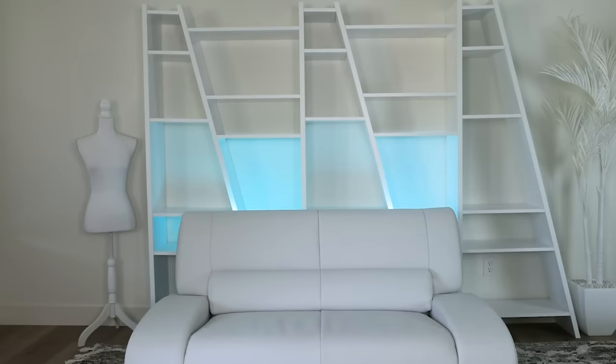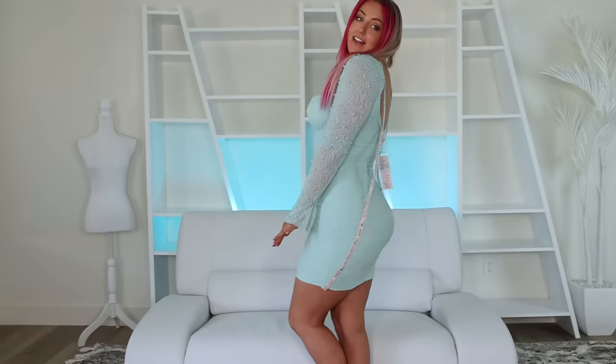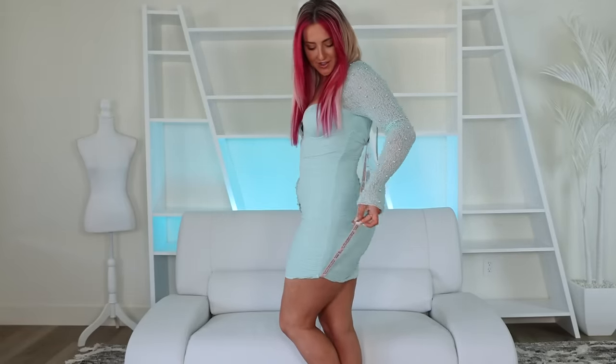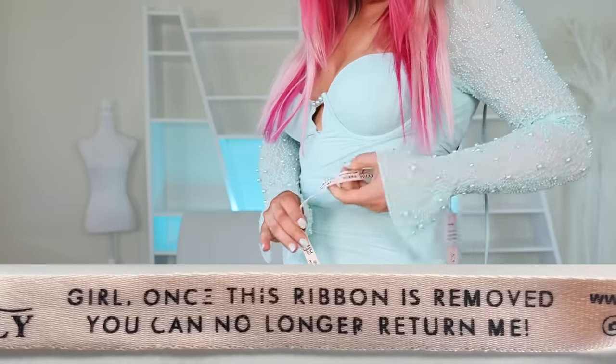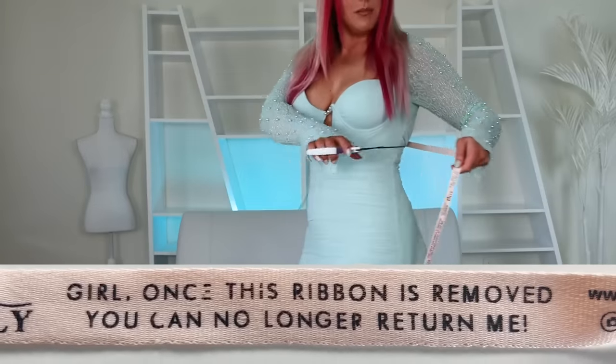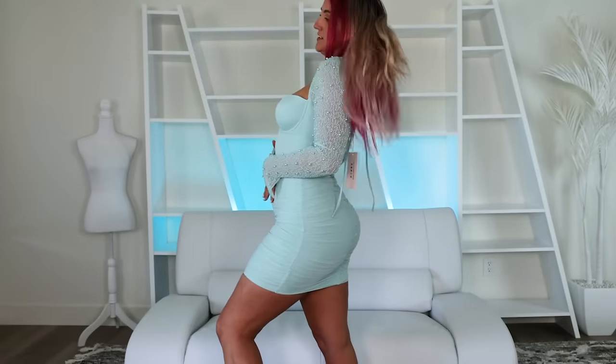There we go. Oh my gosh. It's beautiful. It's perfect. It's everything I hoped it would be. I love it. I also love this obnoxious thing. Apparently a lot of people were buying and returning after they wore it because you know what? I'm committing to this dress. Woo! This was worth all $69.